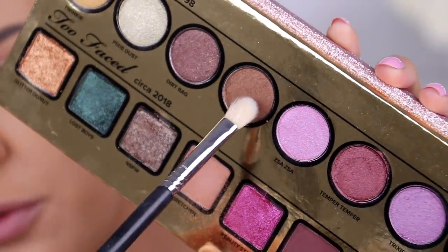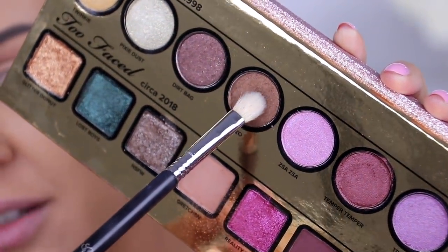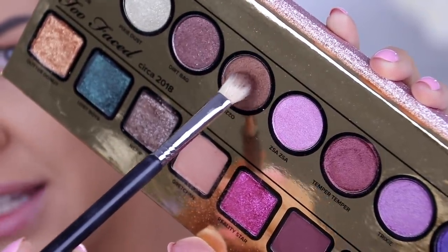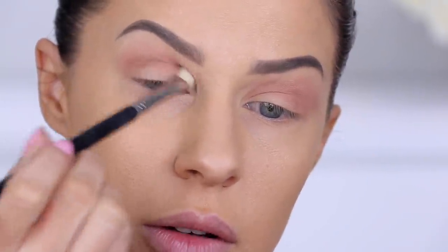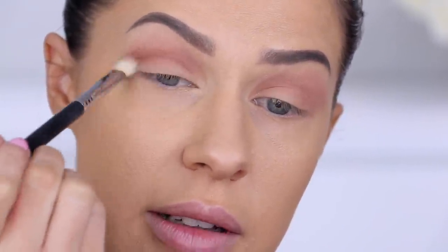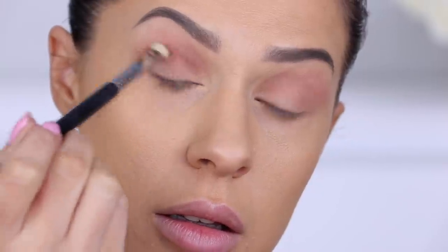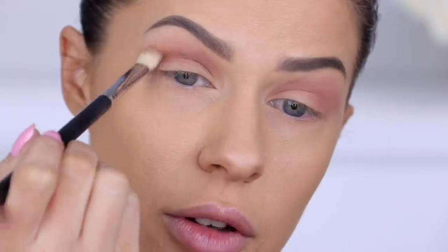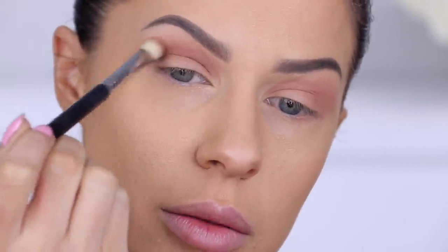Next up, I'm going to go into Rizzo, one of my favorite characters from Grease for sure, and pick up this brown here. Now, this one's sort of like a demi, like a satin. It's not a shimmer, even though it looks shimmery in the pan. It's more of like a demi matte color. And I'm going to work that one through the crease as well to sort of further deepen that up. That's a pretty color as well.